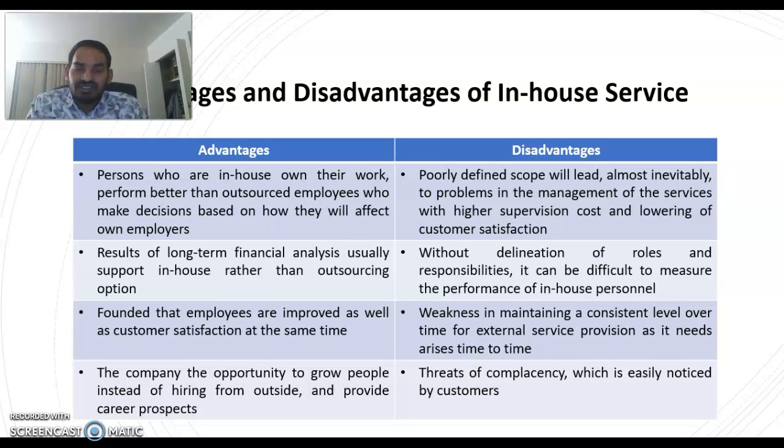What are the main disadvantages of in-house services? A poorly defined scope will definitely lead to problems in the management of the services. As a result, it incurs higher supervision cost and lowers customer satisfaction. Without delineation of roles and responsibilities, it can be difficult to measure the performance of in-house personnel. And the final one is the threat of complacency, which is easily noticed by the customer and can damage the contracts.